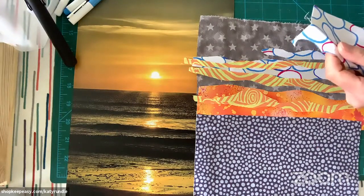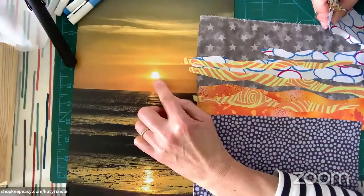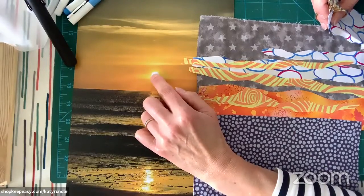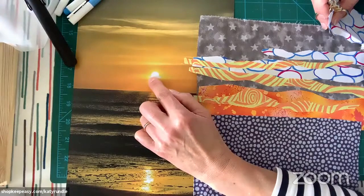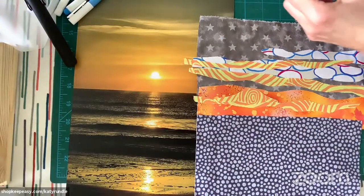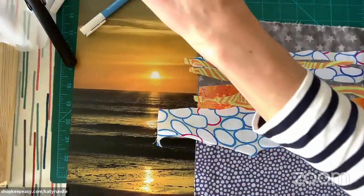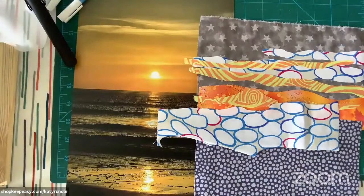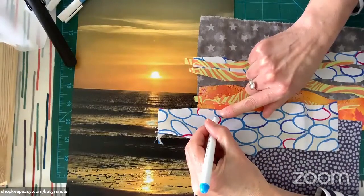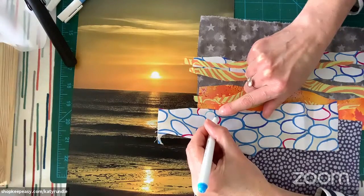The photo is just there as a reference guide. The other thing I don't know if you can see on the photograph is that the sun isn't completely round by any means. It's sort of round, but then it's got this glow of a halo underneath it. So I think I'm going to cut a piece that reflects that shape. And I might use one of these markers. I don't know which is my newest, but let's try this one. And I'm going to make the shape within one of the white shapes within this fabric design, I think.